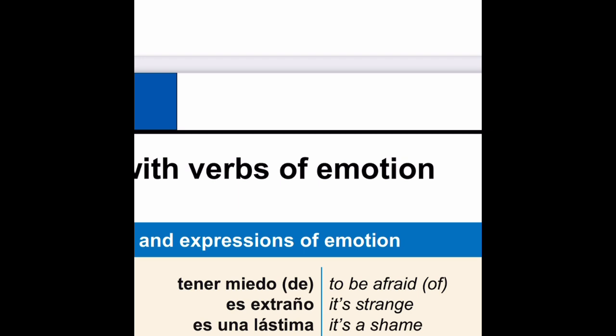All right, so es extraño, it's strange. This is another one because extraño means to miss something, while in the subjunctive it means it's strange. Es una lástima, it's a shame. Es ridículo, it's ridiculous. Es terrible. It's terrible. Es triste. It's sad.